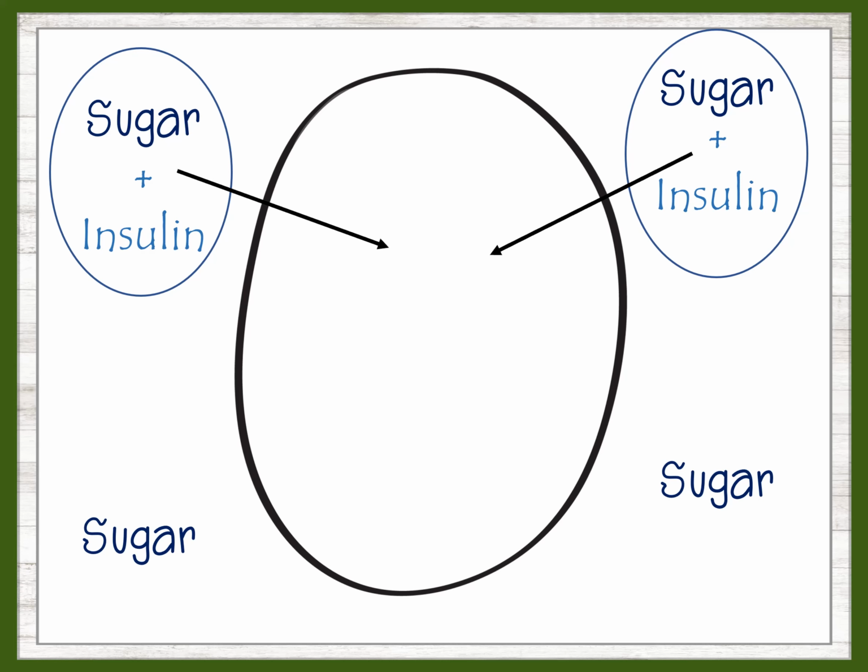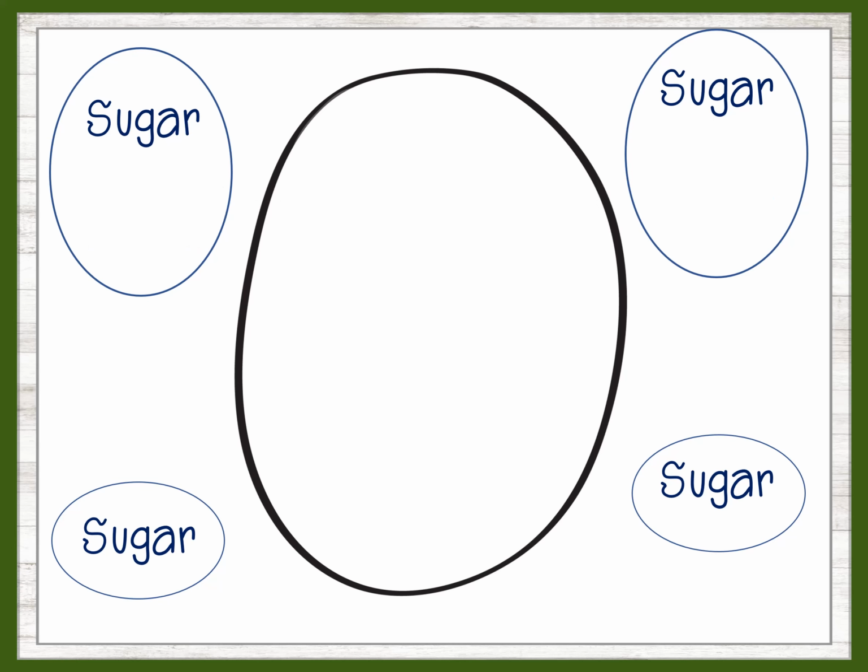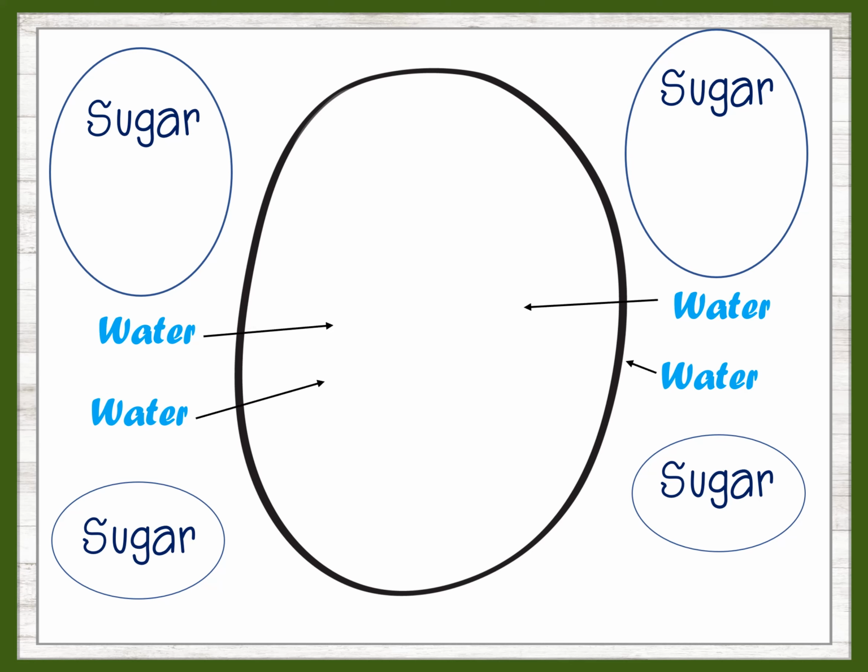The body will make just enough insulin to get just the right amount of sugar across to meet the energy needs of the cell. Any extra sugar left in the body gets stored in special fat cells to be used later. In our experiment, there was no insulin present, so the sugar could not move across the membrane. In fact, based on our data, it appears that the sugar actually prevented some water from moving into the egg.